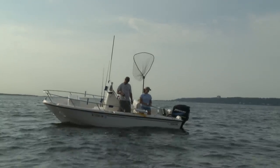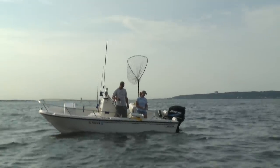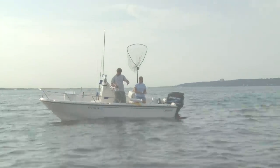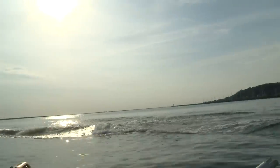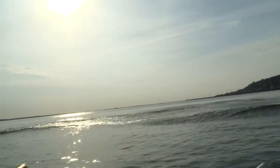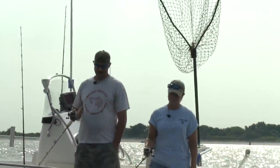So how much deeper do you think we should fish for bigger fish? Next we're going to move out, probably out to a channel edge. Flat out 30 feet now.